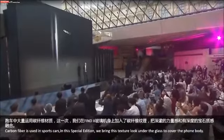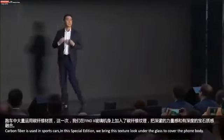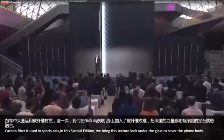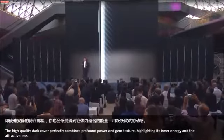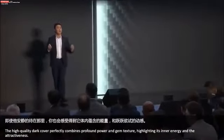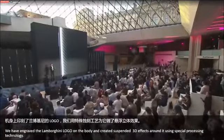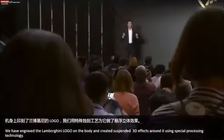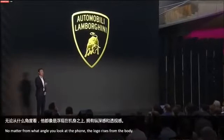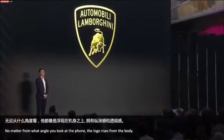Carbon fiber is used in sports cars. In this edition, we bring a textured look under the glass cover of the phone body. The high-quality dark cover perfectly combines profound power and gem textures, highlighting its inner energy and attractiveness. We have also engraved the Lamborghini logo onto the phone. No matter from what angle you look at it, the logo will rise from the body.